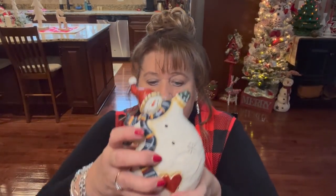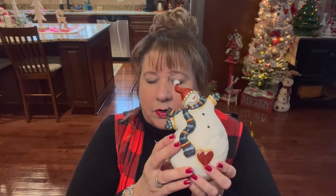Anyway, I thought this was super, super, super cute. And he sits kind of funny. He kind of sits like, oh, I'm leaning back and I'm like a happy guy, you know. He is so cute. So, loved him. $10 for him. And then I got this little tall Santa. More like a kind of a Father Christmas kind of Santa, huh? It's cute. Guess how much I paid for him? $2. That's it, $2. But I thought he was super cute.